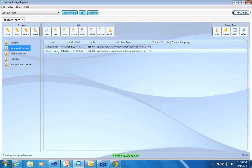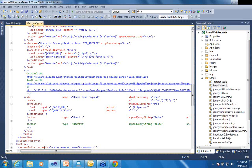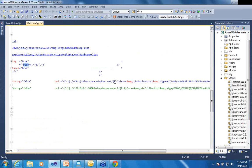To show you the code, this was my solution. The first thing that is noteworthy is the configuration of the rules, the ARR rules that forward the request to the Azure servers. So here the incoming request, if it starts with blob, then whatever is further ahead of it is forwarded to the blob.core.windows.net server, which is your Azure servers that host the REST-based APIs.